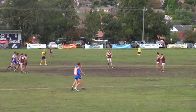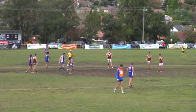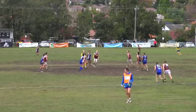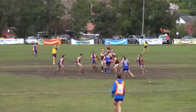16-point lead, 83 to 67. Okay, back at the centre bounce. It's Long still in the ruck for McLeod, still up against Elmore.